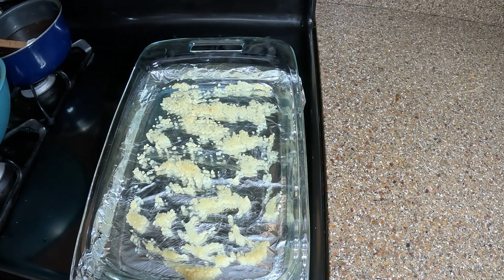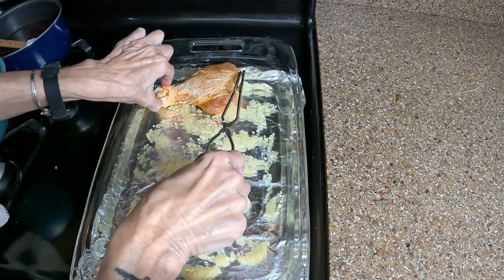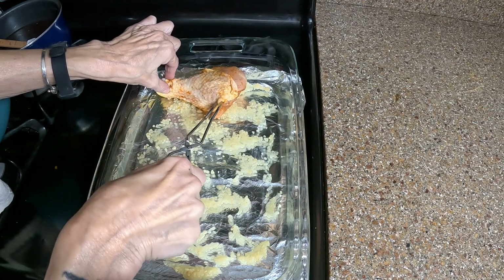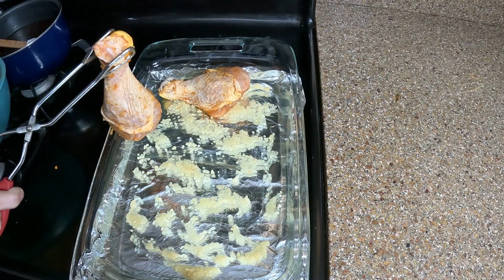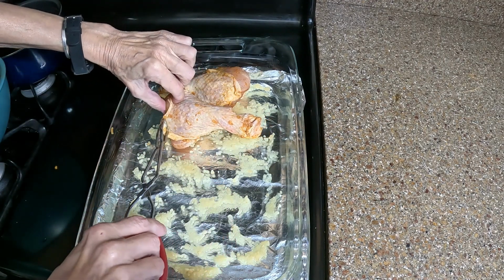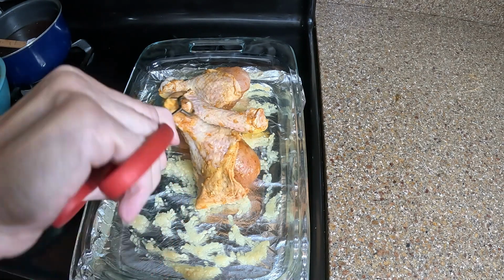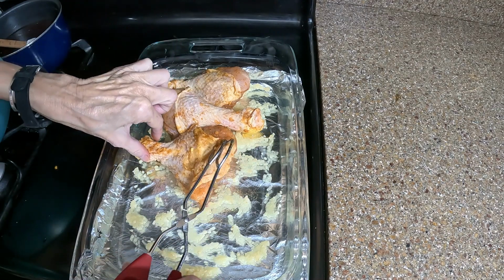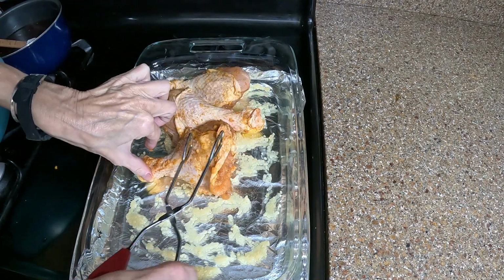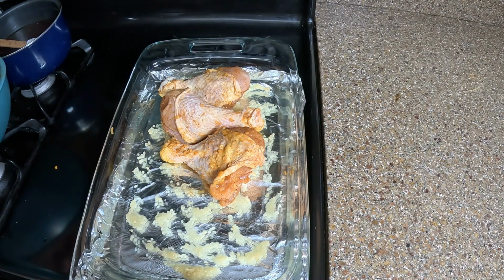Okay, so we're going to add the chicken that we rolled around in the pan and seasoned up. I really didn't want to touch it, but I want to pull the skin. I like to straighten the skin out a little bit. And you want the skin side up. Now, mind you, I am doing chicken legs, so both sides are the skin side. But if you were doing thighs or something like that, you want to make sure you do the skin side up.